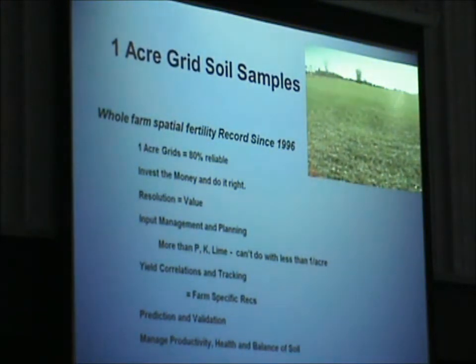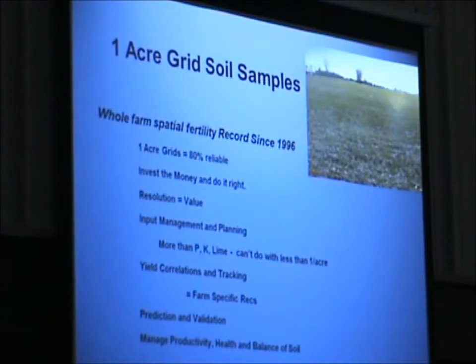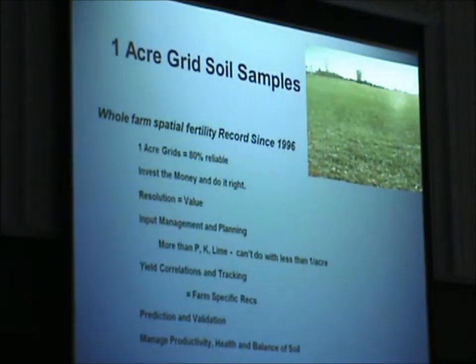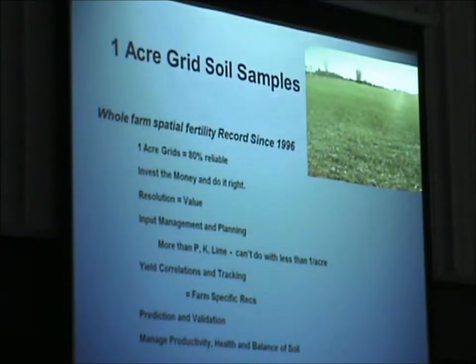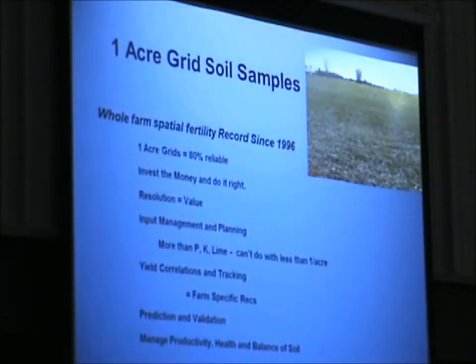Certainly with the 1 acre grids, there's a lot of value in that resolution. We use the organic matter and CEC and information like that to manage all of our inputs, as far as seeding populations and nitrogen rates. Those are all controllable at that scale. At the 2.5 acre grid, you've got a 50-50 shot at whether you're right. At the 1 acre grid, you've got about an 80% shot of representing that acre well. So we're down to a resolution where we can actually manage our inputs with that soil test and do a good job.